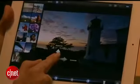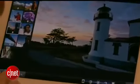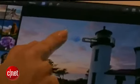They've also introduced a few new iLife apps, including iPhoto. So now if you wanted to do your photo editing on the iPad, you can do that, which is a better proposition now that the camera on the back is actually capable of shooting some great pictures.